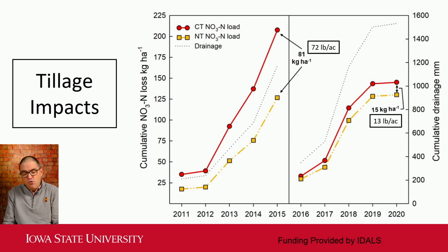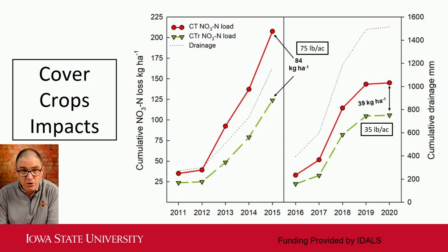I think as we move further out with that no-till, as we get some of the soil biological changes, we probably see less difference between the no-till and the conventional till. So as we think about nitrate reduction, I don't think we can rely on reduced tillage to do a lot for us there. Again, we still need to do that for all kinds of other reasons, but it can't be relied on for nitrate reduction. Okay, but there are some things we can do in field.